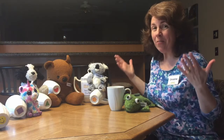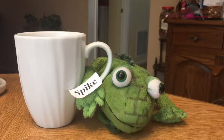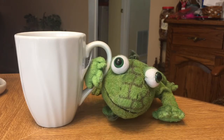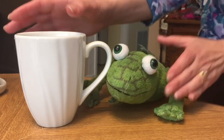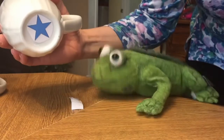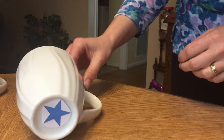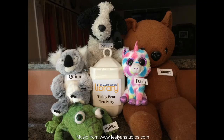We're down to one friend, so of course we're gonna check with Spike. Oh, yeah, that's me. Okay. Miss Christine, could you help a little? Let's check under your cup, Spike. Look! It's the blue star! Yay! It's okay, Spike. Come back. Thank you for coming to our teddy bear tea party.